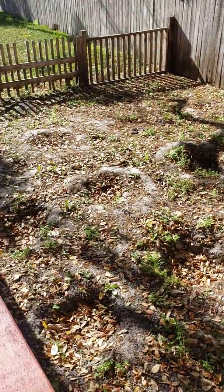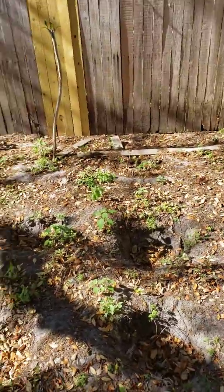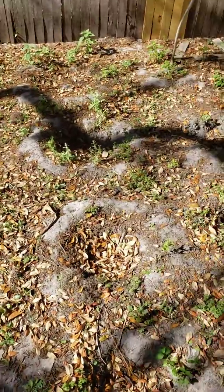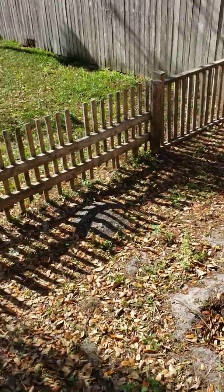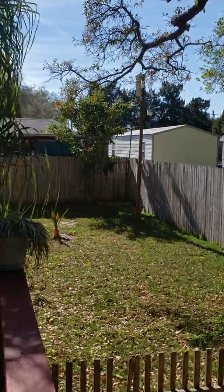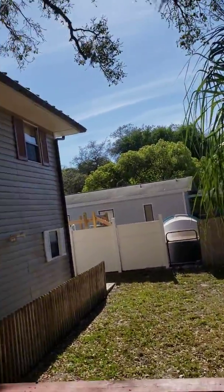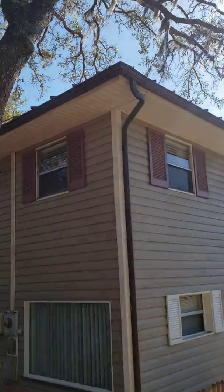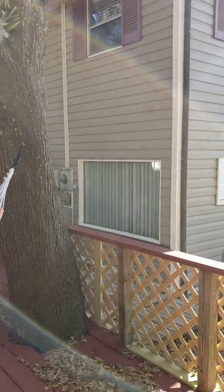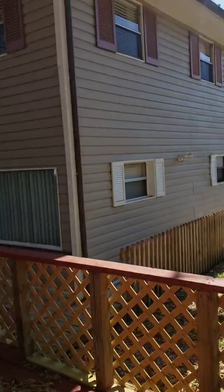I don't know if there were trees there or something. I don't know exactly what was there before. Little fence. And then we have the fenced yard right there on the side. Here's a view of the back of the house. It appears that the windows on the bottom floor are newer. Some of them are newer.